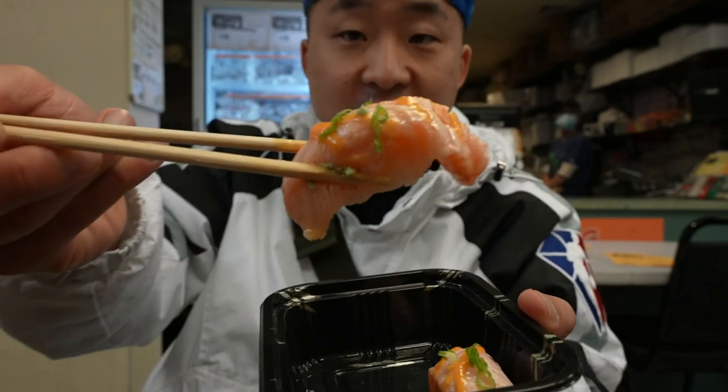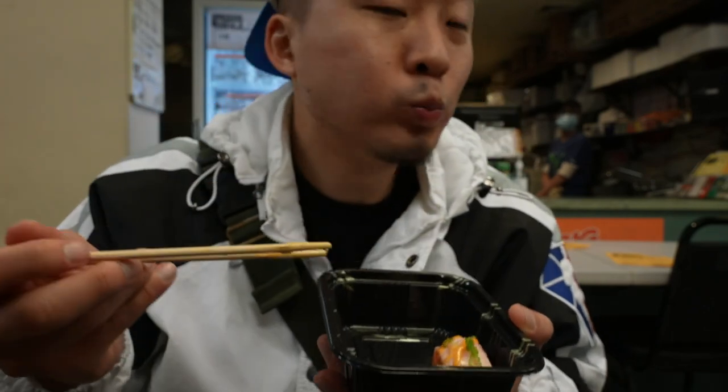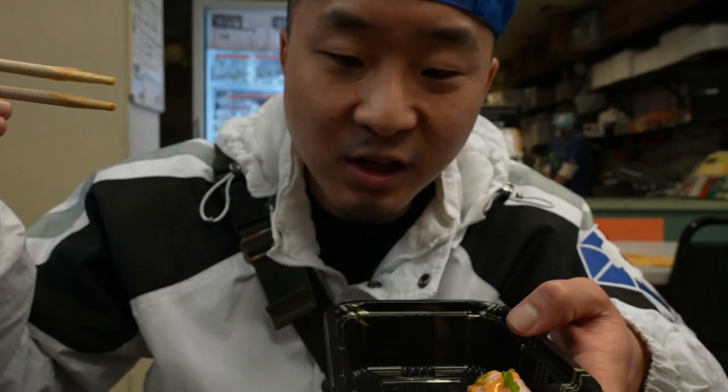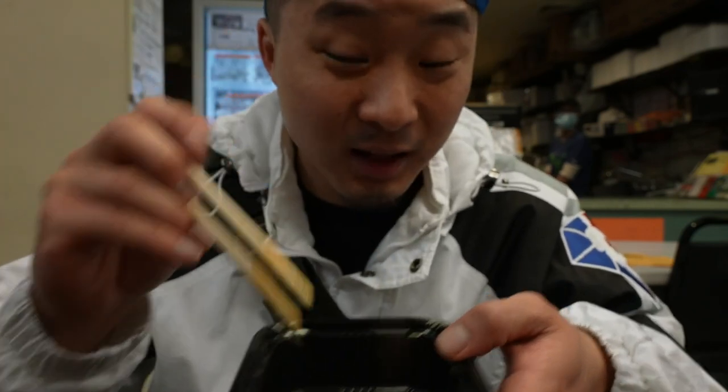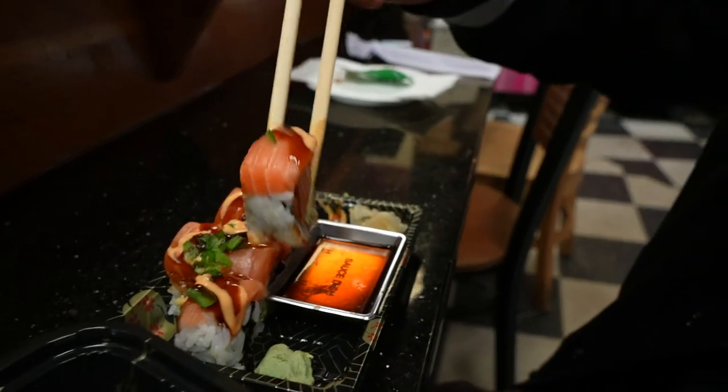This is a seared salmon right here. Oh, that seared salmon one reminds me exactly of something I used to eat at Sushi Land back when I was growing up. Obviously, the prices have gotten higher over the years. Very solid. You guys, we are in the land of salmon, Boston, so let's see how it is.